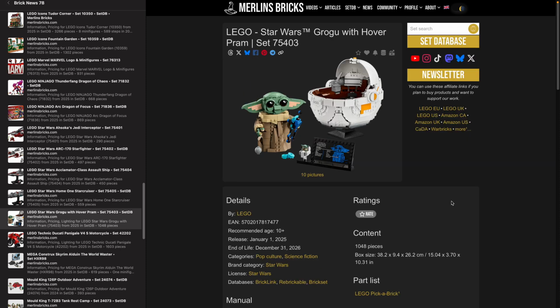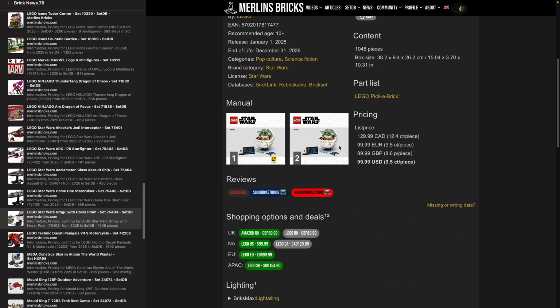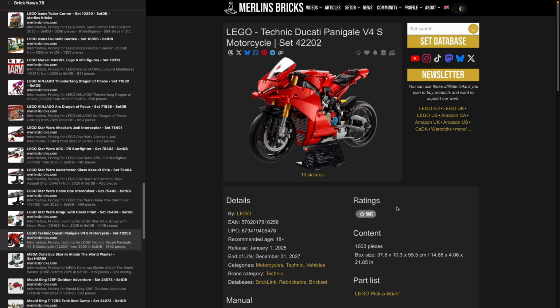With that, moving on to Grogu with Hover Pram 75403. So it's one of these brick-built figure sets. What's to say about it? I think it's a really beautiful design. I really like it. Not going to build it though. 1048 pieces. You have already several reviews out there: Lumibricks Studios, but also M&R Productions, and BRYX fans on the written side though. 100 bucks for this set. So you might want to check this one out.